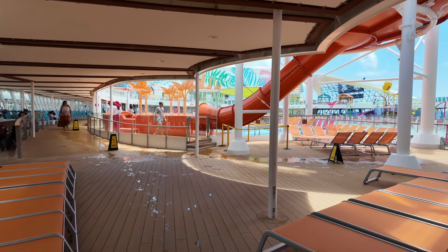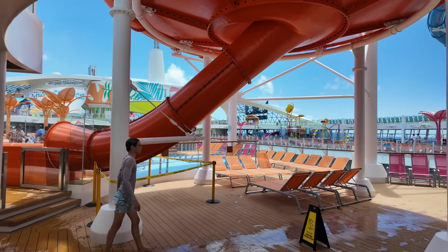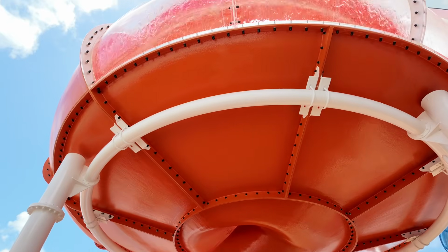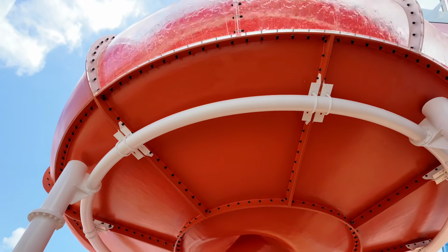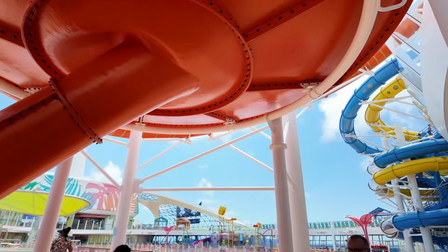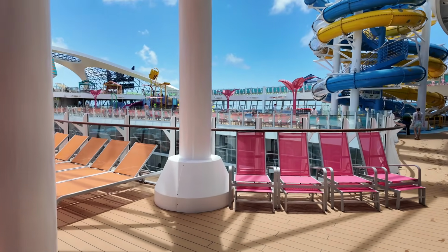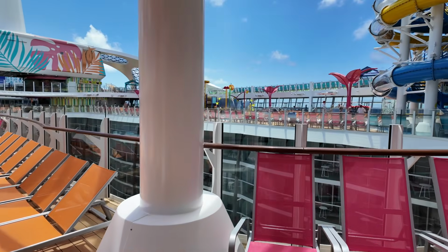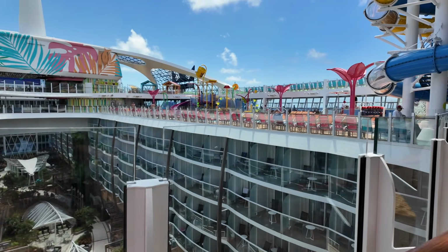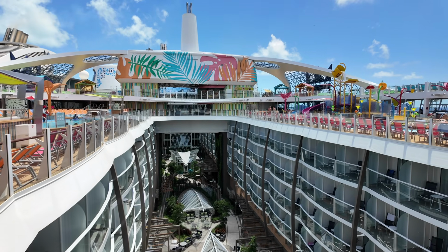Of course, we're down one level now. And so this is where one of the water slides terminates. This is a cool water slide. Of course, you can't super see it from this aspect, but it's like one of those drainage bowl water slides where you drop in and then you drop out of the center of the bowl. We'll take a quick look over the side here. So as you can see, the two pools flank Central Park, which is very cool.